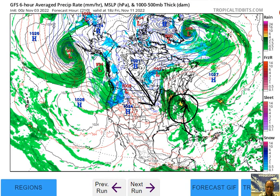And this is what the potential is for the end of next week: tropical moisture riding up in a warm environment along the eastern seaboard, and at the same time, winter-like cold air pouring down from Canada into the central U.S. So a very interesting weather pattern setting up for the next couple of weeks.